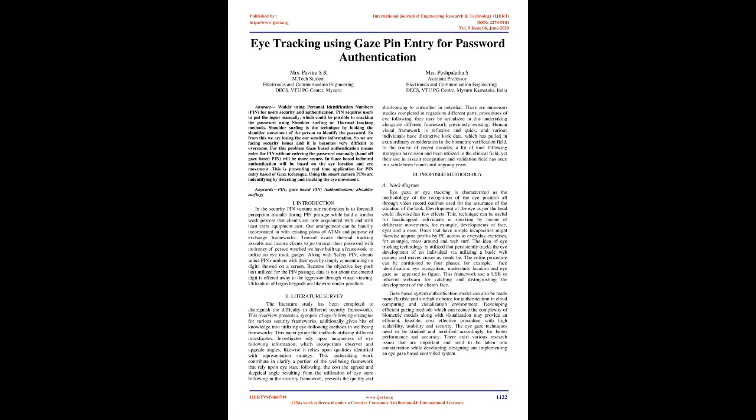Along with the security PIN, users select PIN numbers with their eyes by simply concentrating on digits shown on a screen. Because no physical key press is used for PIN entry, no information about the entered digit is given away to the attacker through visual observation. The use of fake keypads is also rendered useless.